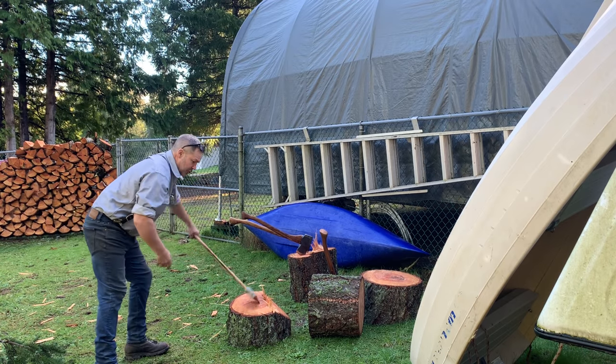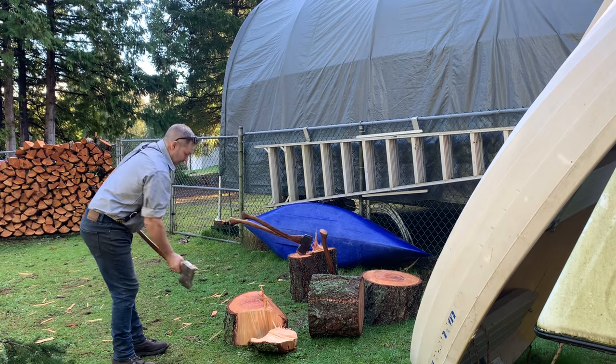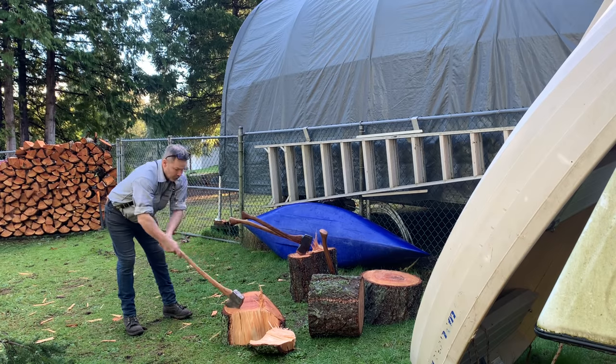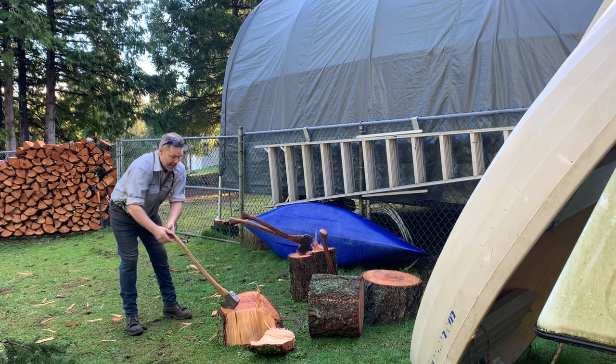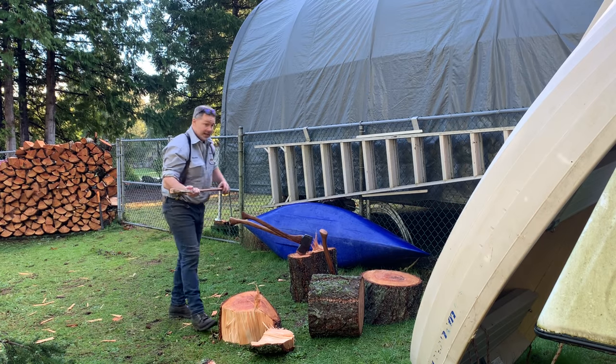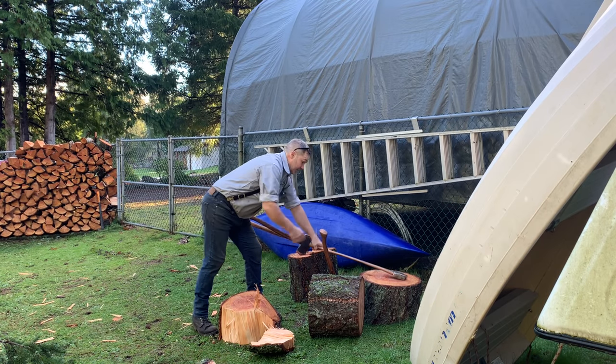It's the bottom of the tree, friends. It's the very bottom of the tree. So don't be afraid to whip off the sides, okay? So check this out. This is 3.5 pounds. Beautiful axe. It is, a gorgeous axe.